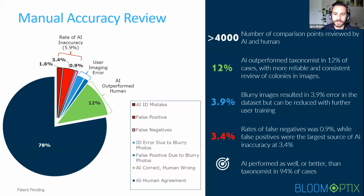And another thing that we found was that in about 4% of cases, the photos that were uploaded, or individual colonies in some of those photos, were just too blurry for the AI or the human to accurately identify. In some instances, it was the AI assigning a very low confidence classification. And in other cases, it was the human saying, well, everything else on this slide is microcystis, and I see this really blurry thing that's out of focus, so I'm going to assume that's also microcystis based on my experience, which is not something that taxonomists should be doing, because that biases your results and relies on assumption a little too much.